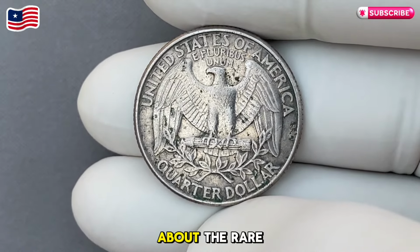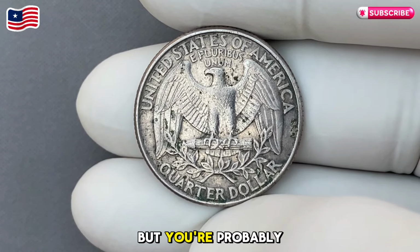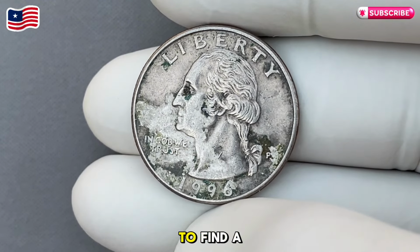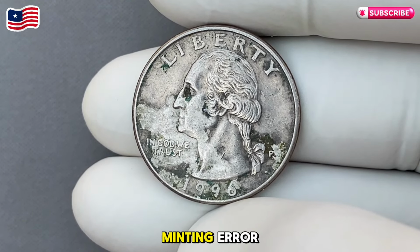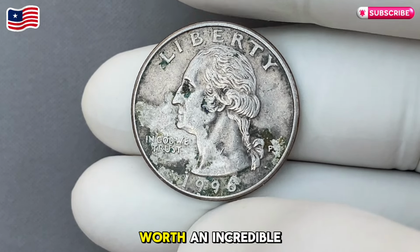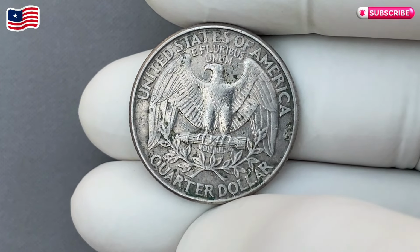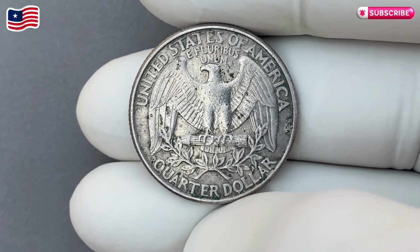Now, let's get to the moment that you've all been waiting for. We've been talking about the rare features and potential value of the 1996 quarter, but you're probably wondering just how much one of these coins is worth. Well, if you happen to find a 1996 quarter in exceptional condition, and it has a rare minting error, such as a double die or off-center strike, it could be worth an incredible $54,000. Yes, you heard me right. $54,000. For a single quarter.